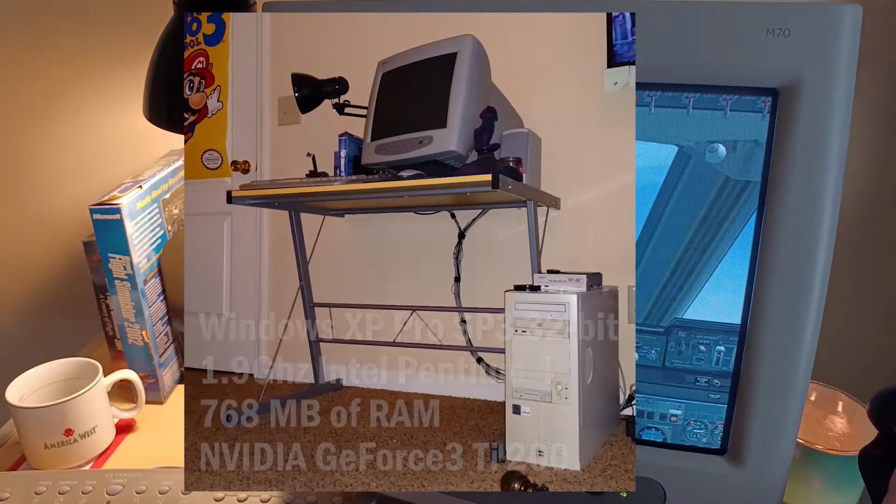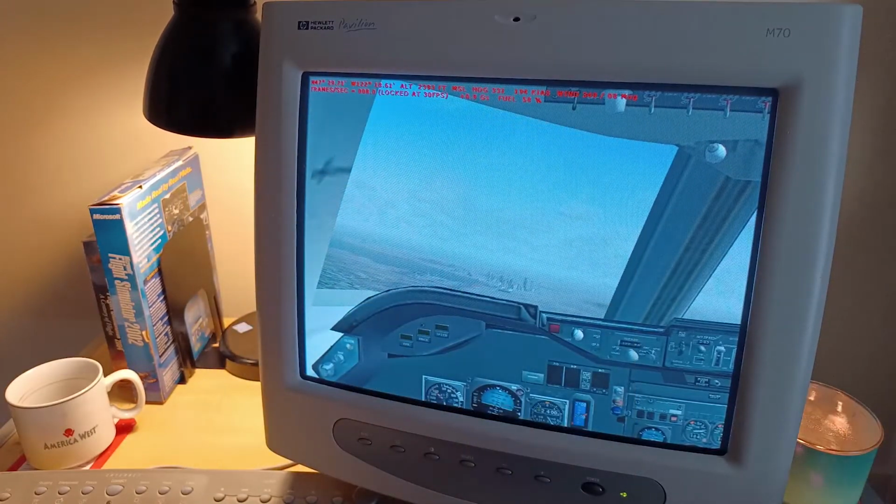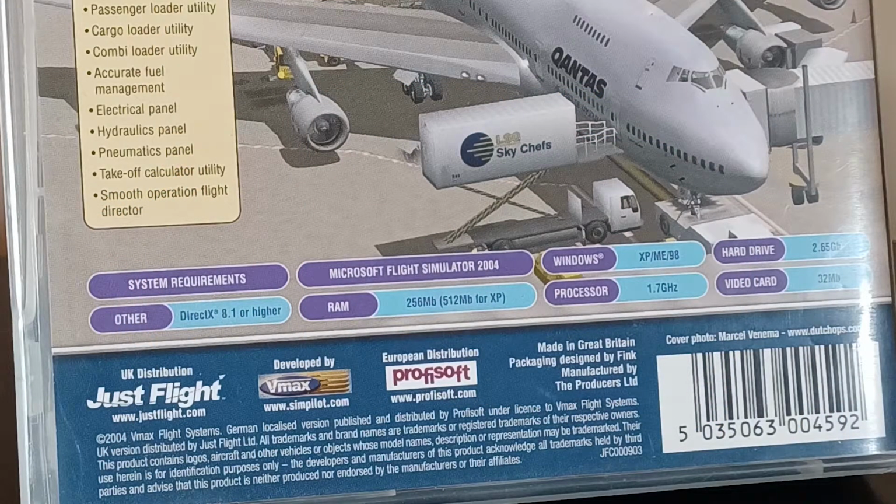However, over here I'm running Windows XP Professional with Service Pack 3 on a 1.9 GHz Intel Pentium 4 with 768 MB of RAM and an NVIDIA GeForce 3 Ti200 with 64 MB of VRAM for graphics processing. Pretty middle-of-the-road specs for a late 2001 to early 2002 machine, which makes it almost perfect for testing something released approximately around that time. The minimum spec specified on the Generation 2 RFP box is a 1.7 GHz processor, 512 MB of RAM, and a 32 MB video card, so my machine does meet the minimum, though only just.